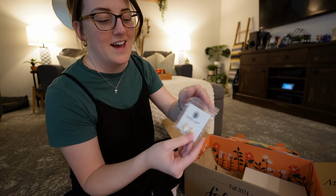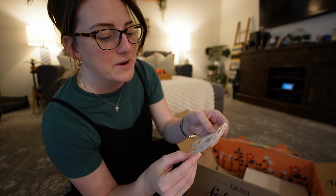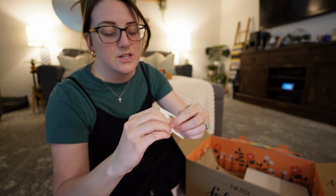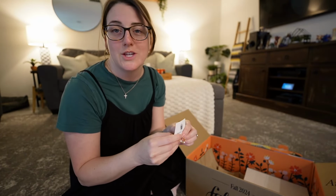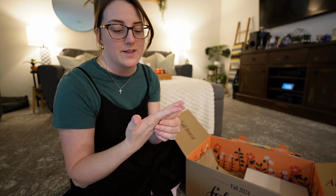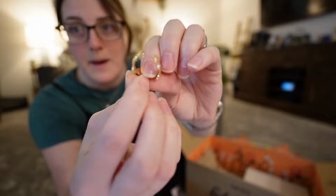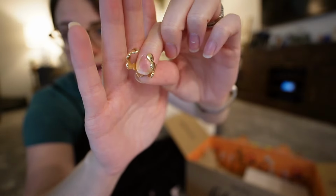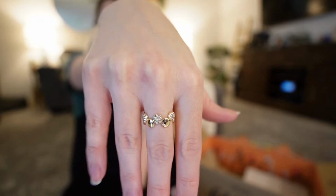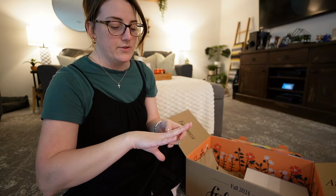Oh, perfect. Another little jewelry item. This is from the brand Marilyn Schiff, I think is how you say it. And it is a gold ring. This is a custom sized ring, so it adjusts to your finger. And when I saw it, I just thought it was really cute. And I thought if I'm going to get a cute little pair of earrings, this would pair perfectly with them. It's open on the back, so you can see it's got an open back. And then you just place it on whichever finger and you bend it to size to that finger. Oh, it's so cute. I love it. I'm going to keep it on for the rest of the video.